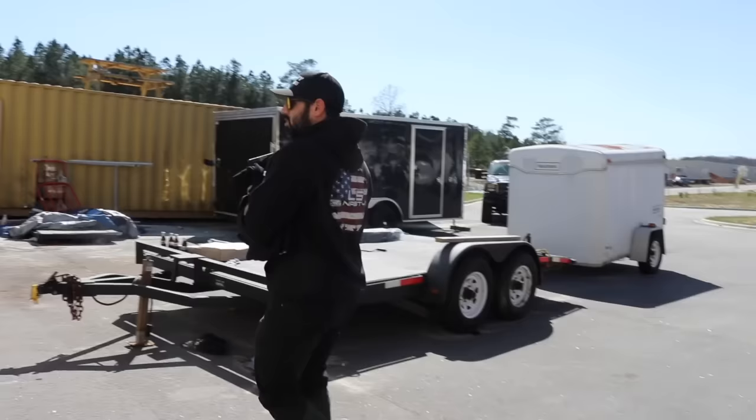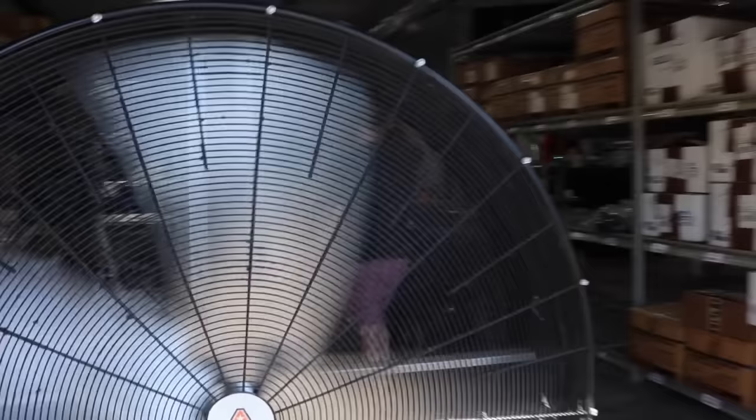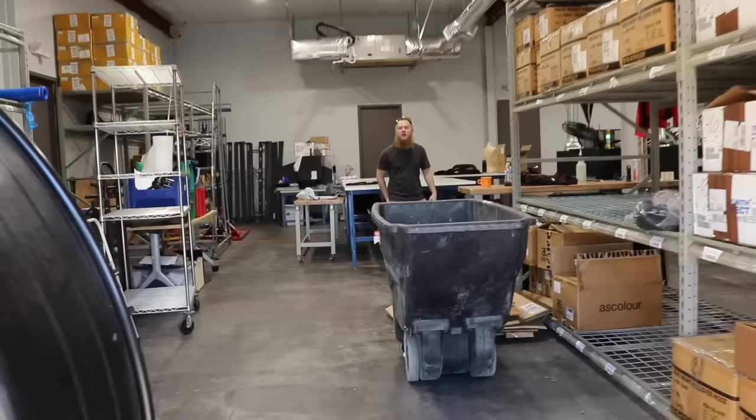This is a garage door. It's very nice and white. That's a big fan. Is that your biggest fan? Is this your biggest fan? What? Is this your biggest fan? He doesn't get it. It's the only fan. Oh!